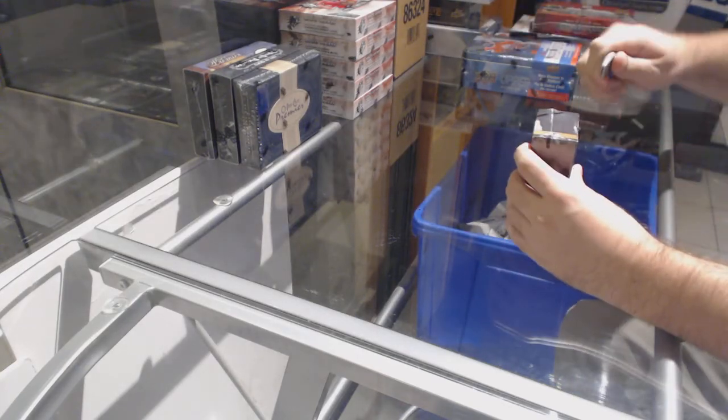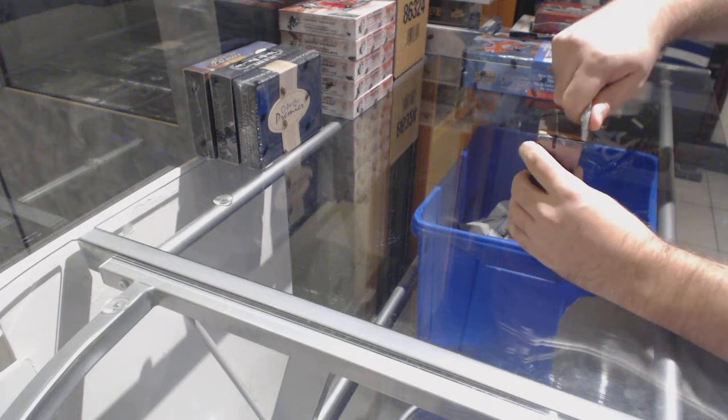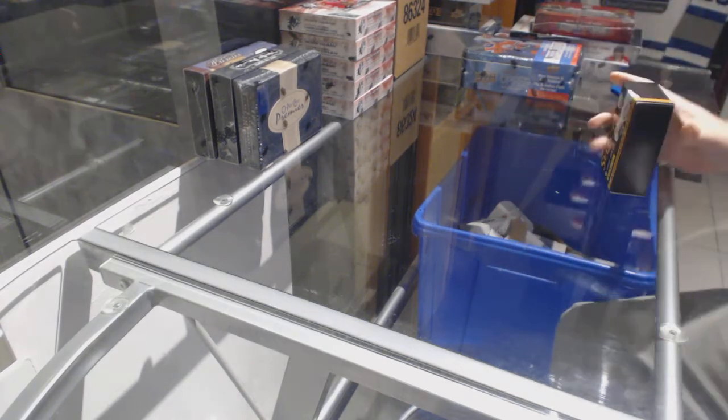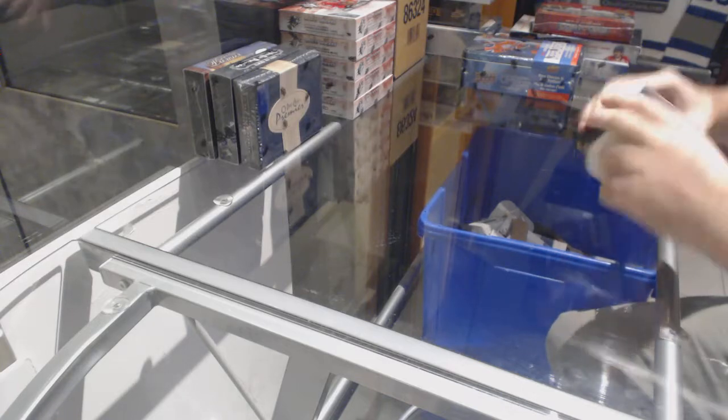Here we go. Starting off CNC break number 7910. We have the mixed break with cup in there. So good luck, everyone.